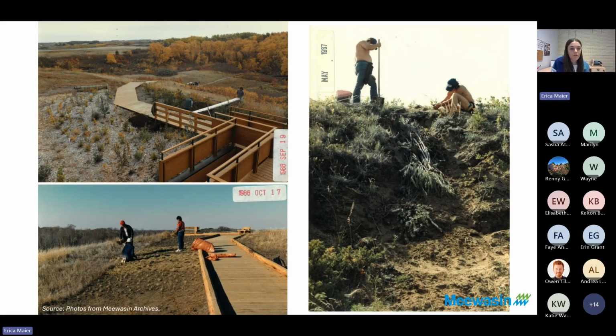Here's a few other photos too, showing some of the restoration work that's happened in the past. The photos on the left are from 1986 and the photo on the right from 1987. The photos on the left show some restoration that happened around when the boardwalk and the deck would have been built around the interpretive center.